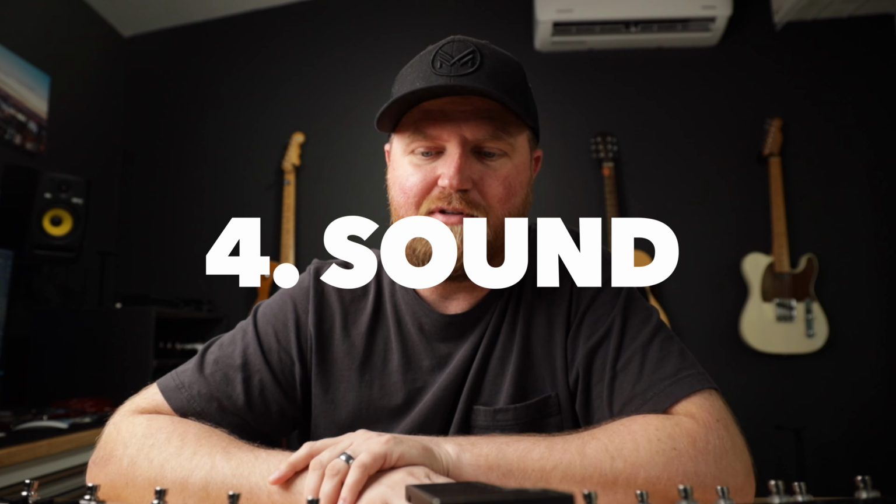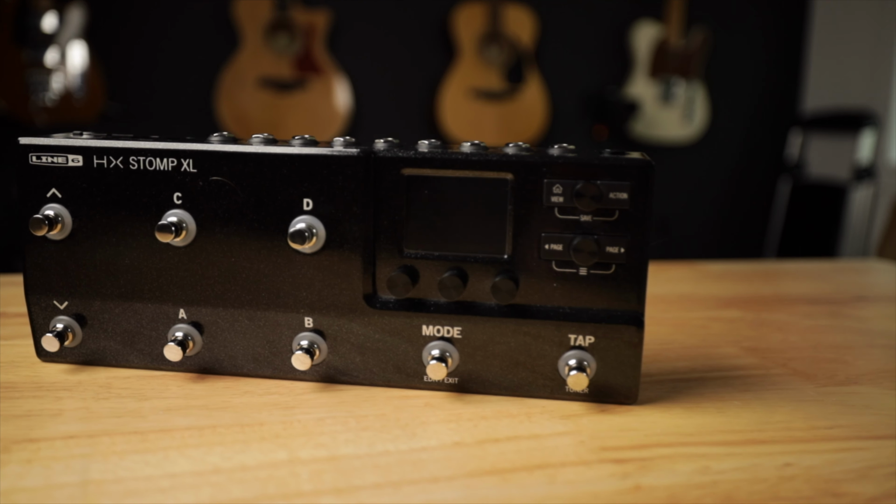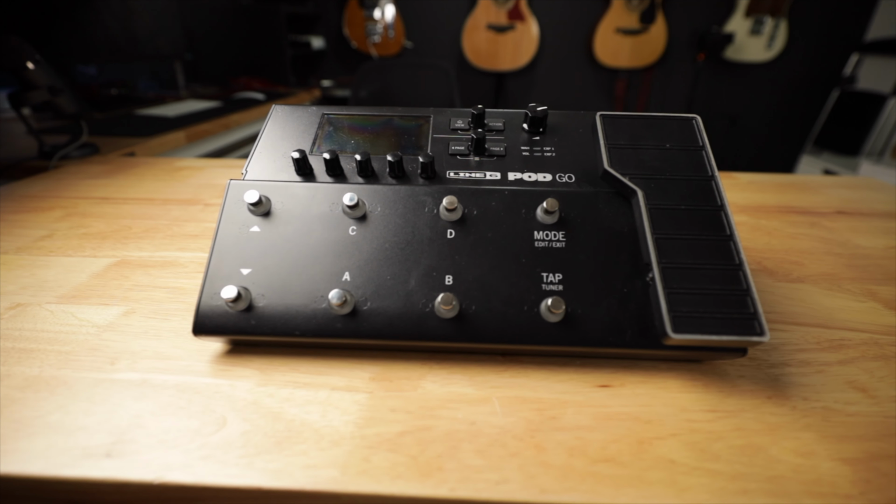And now that we've talked about blocks, we're kind of getting into the realm of sound. So how do they sound? They both sound great because they're both pulling from the Helix sounds. Now the Pod Go has some less sounds than the HX Stomp XL, and even more since the Helix update of the 3.15. They're not on the same schedule. This is not a Helix product, but the amps and cabs, they're all the same. It's just that this one is missing some of them.